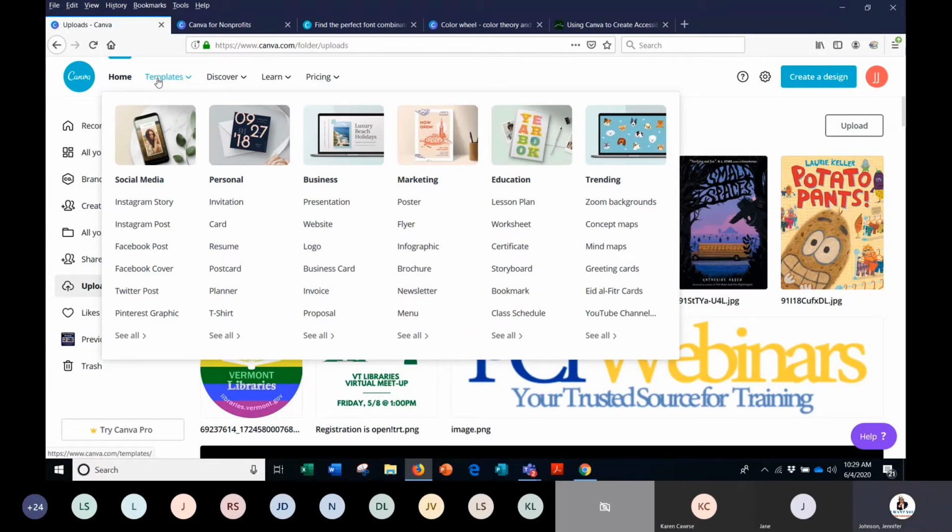You can also make things like invitations, cards. If you need to make a presentation for a meeting, you can do that here. Flyers, once again, infographics. You can also make charts and graphs. You can find that in a different part of the website that I'll show you in a second. But that's a pretty cool feature that I haven't taken advantage of yet that I'm really excited to try out. For folks who may be in the schools, there's lesson plan templates, worksheet templates.